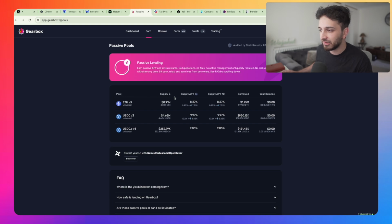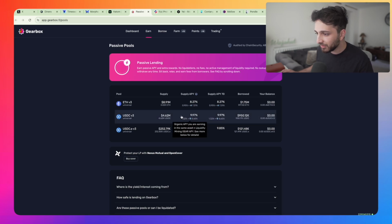And you can see for ETH, this includes an 8% native yield, plus just under 1% in Gear tokens, and then 7% in ARB. If you add them all up together, you're talking 16% APY there. The USDC pool is even higher than that, where you're earning pretty much 20% across the native yield, Gear tokens, and Arbitrum. This is on ARB, so you don't have to worry so much about gas fees.